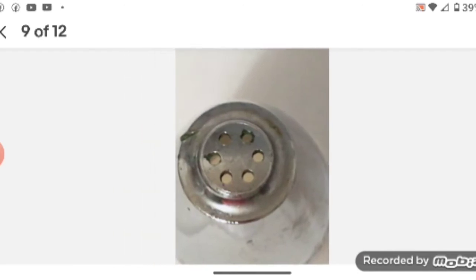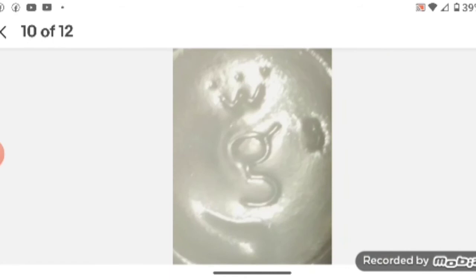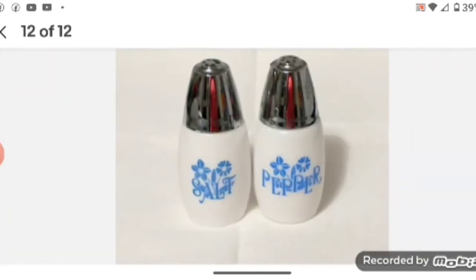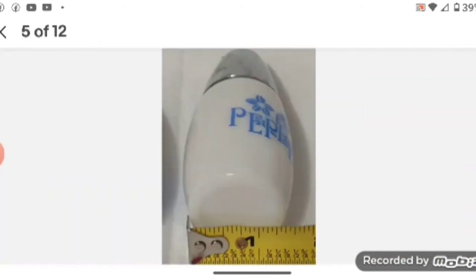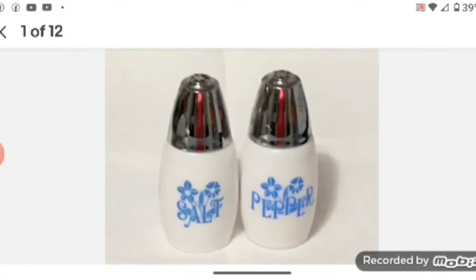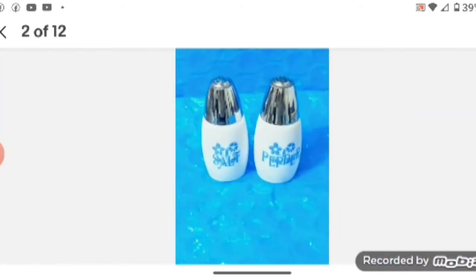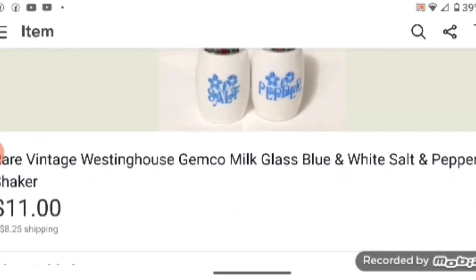And we all know the issues that these things can get with the tops. If you use them, the salt kind of almost erodes it, so you have to let your buyers know about that. But yeah, this was a really cool find. My mom actually found them and she gave them to me, so I had nothing in it. And sold for $11 plus shipping.